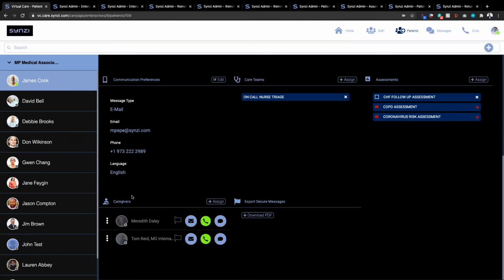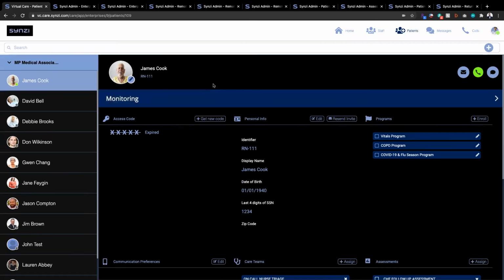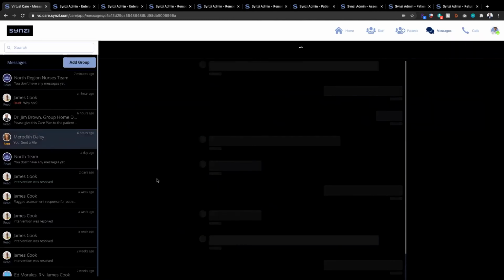the patient's home, and you can communicate directly with that family member or caregiver. And then within the platform, within Synzi, we added the ability to communicate with these folks the same exact way you would with the patient. So you can add a caregiver to a patient profile here, even if you never intend to communicate virtually with that patient. You might not be doing any text or email or video calls or secure messaging with them, but you can add a caregiver, and with that family member, I can go right into a secure message directly from here.